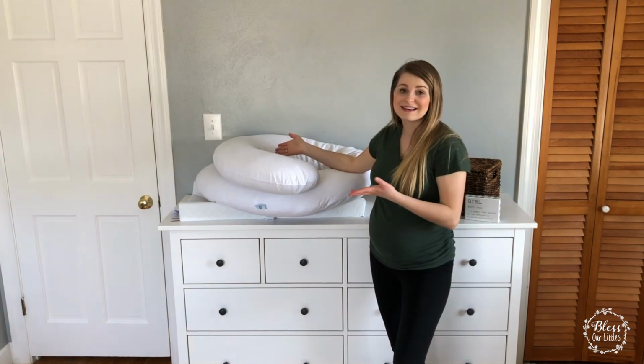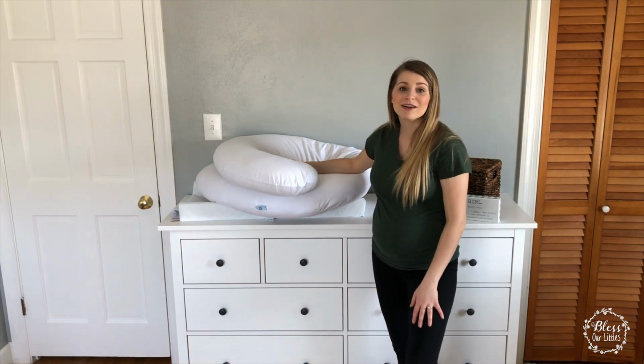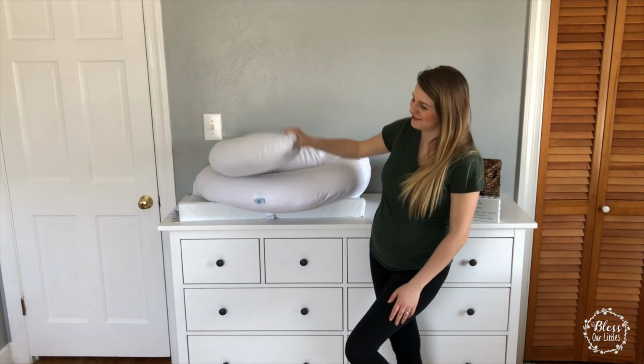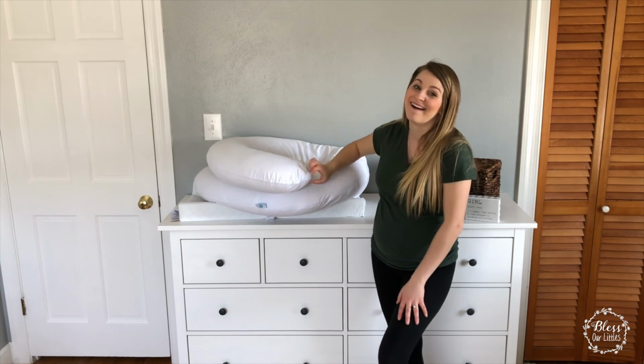But like I said, you can't beat the comfort of it, and it's worth it to struggle for an hour to try to get the pillowcase back on.